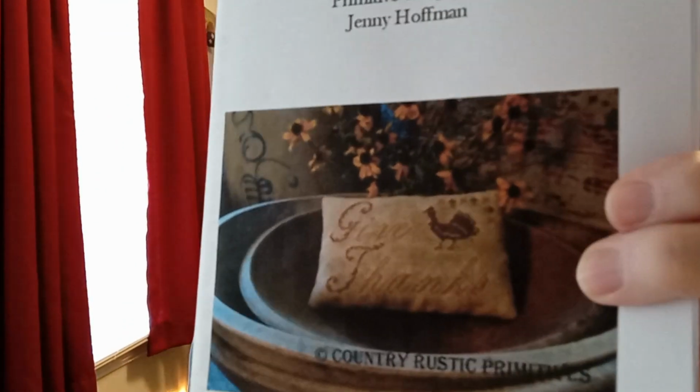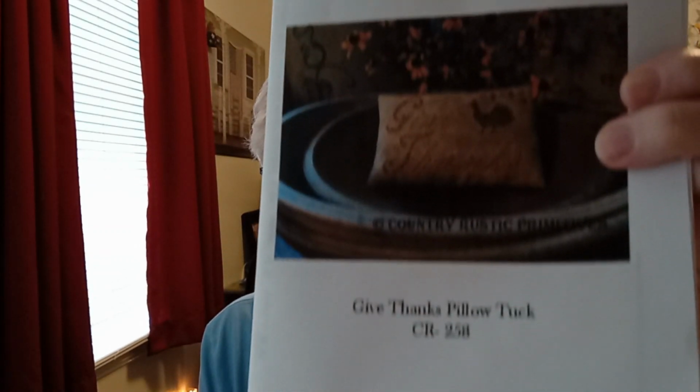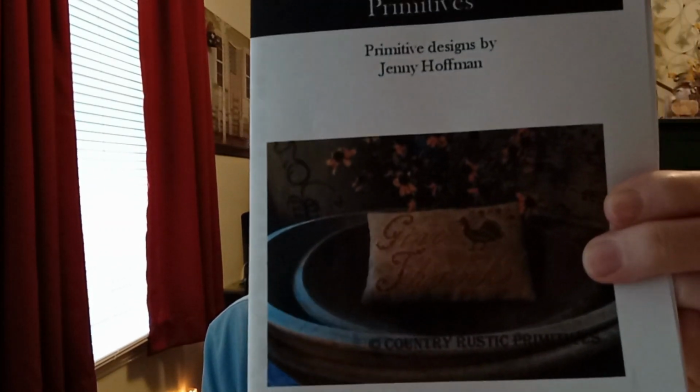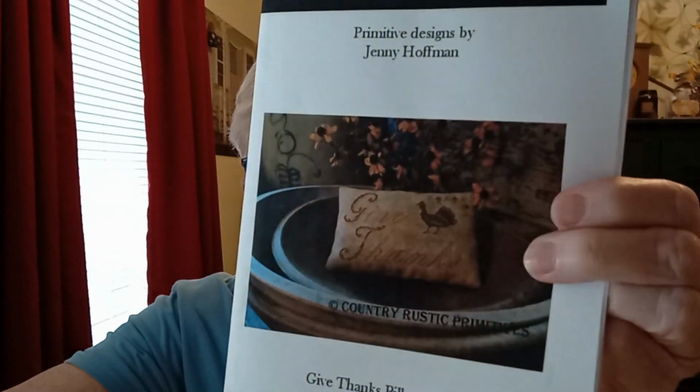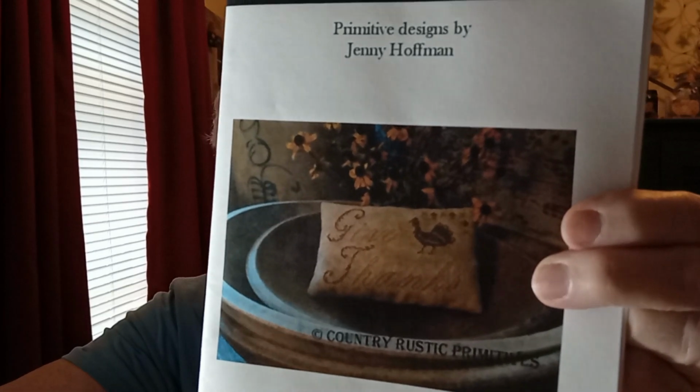And then I also got from Country Rustic Primitives this one that says Give Thanks, and it has the turkey. So it got me some Thanksgiving patterns. Hopefully you can see it. There we go. It's kind of hard to see the lettering. I'll do it probably in a darker thread than what she used, because you can't see it real good.